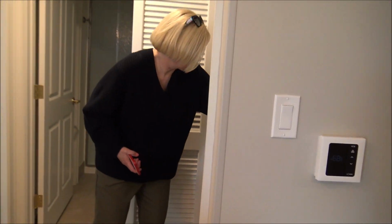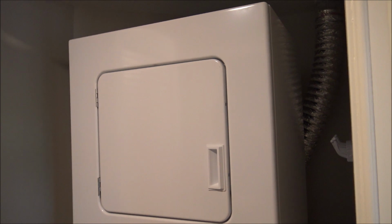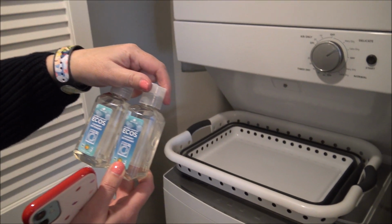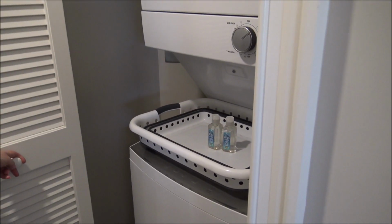We can do a little bit of laundry. Holy crap. Wow. Laundry detergent. I can wash some of our underwear. Oh, I'm doing it, man. I'm doing a load of laundry. I'm excited. You're excited to be doing laundry.